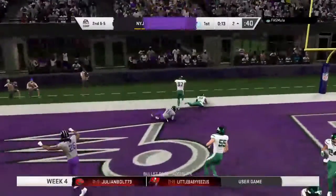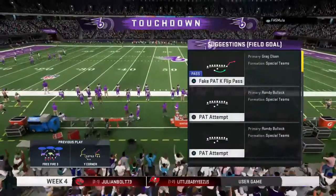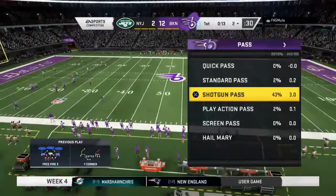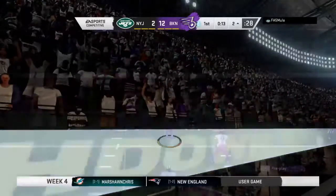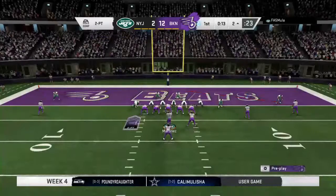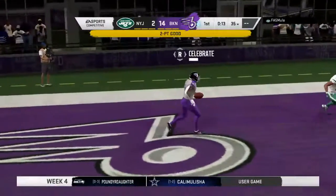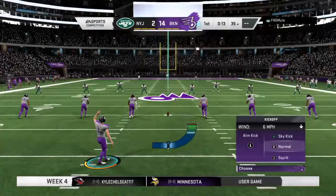Looking to throw. Martinez. And it's caught. Touchdown. A 7-yard touchdown grab. And his guys are going to add on to their lead. And now a 2-point conversion attempt forthcoming. From the gun, Martinez. And this is going to be caught. It's good. And that extends their lead by 2 more.